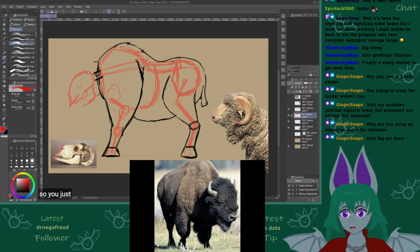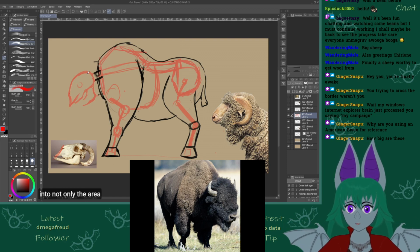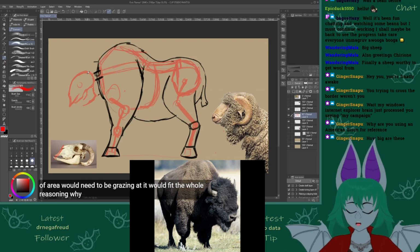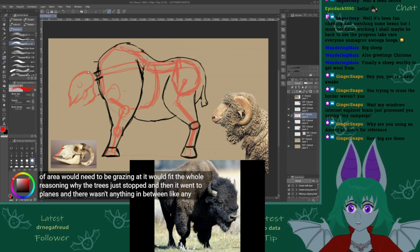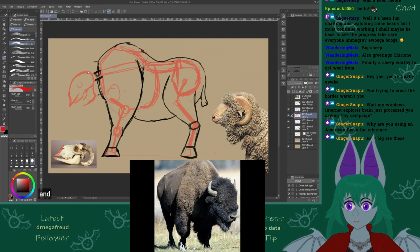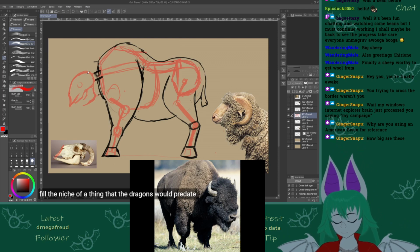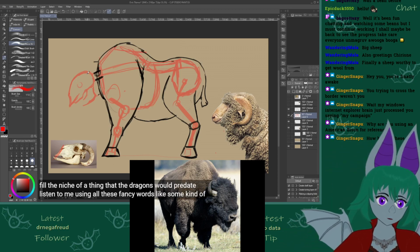So it just seemed to fit into not only the area, but the sort of area it would need to be grazing at. It would fit the whole reasoning why the trees just stopped and then it went to plains, and there wasn't anything in between, like any intermediate area on the map of shrubland or something. And it would also fill the niche of a thing that the dragons would predate. Listen to me using all these fancy words like some kind of biologist.